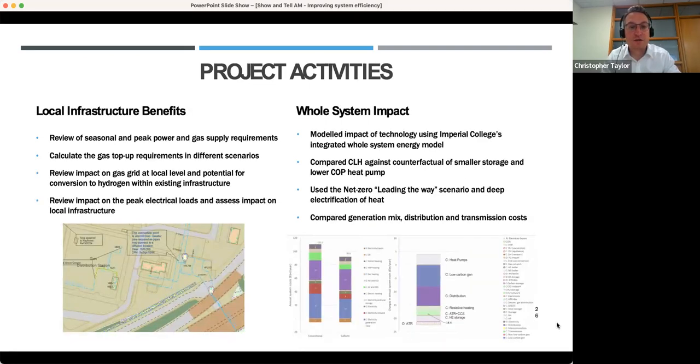SGN looked at some of the local infrastructure benefits. Particularly, we were considering a hybrid case and looking at a balanced approach of having a hybrid heat pump, where you've got the heat pump and store and then your gas providing you some of the additional top up. We reviewed and assessed the infrastructure in certain areas and its applicability for conversion to hydrogen, or indeed how that infrastructure could be maintained and converted to hydrogen if the peak gas demand was reduced on the basis of implementing this scheme.